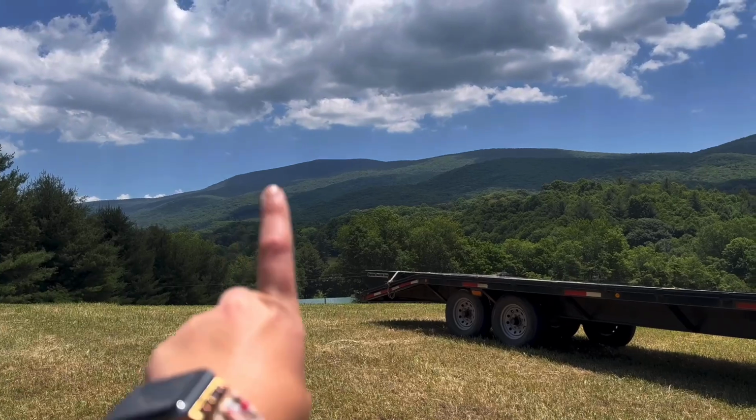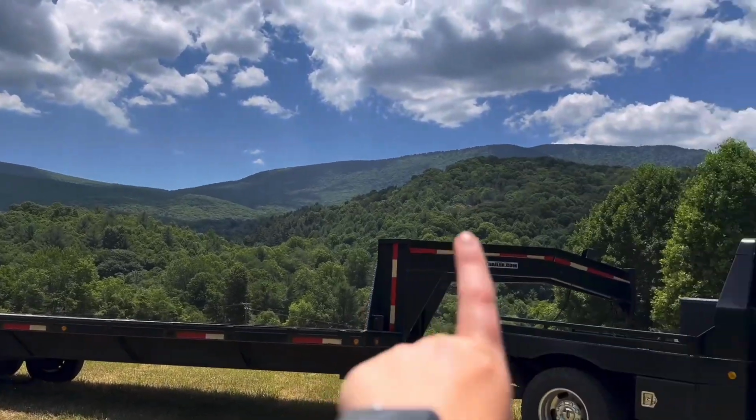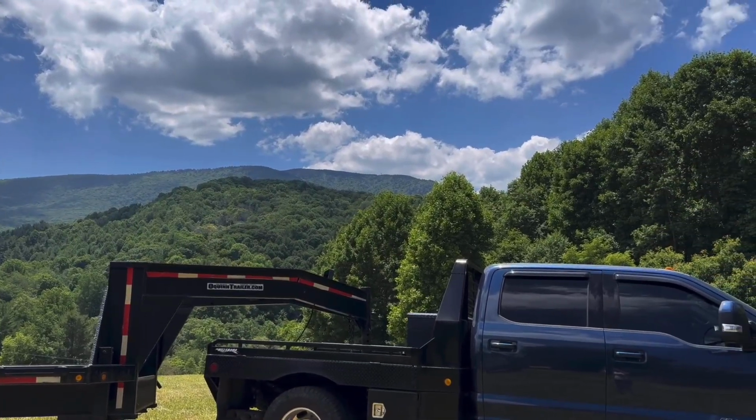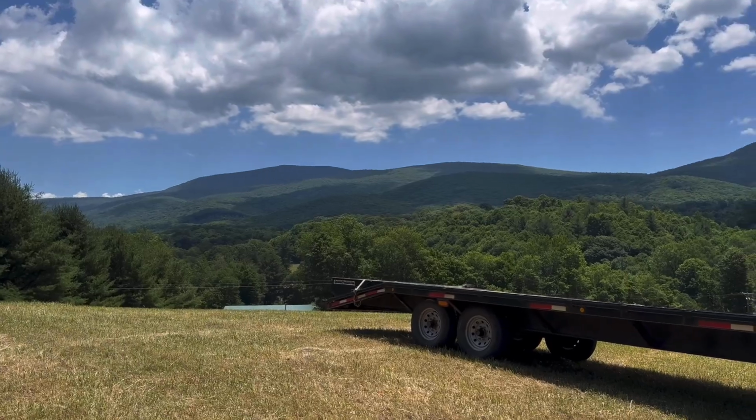So this is Mount Rogers. This is the tallest mountain in Virginia. And this is White Top, and it's the second tallest mountain in Virginia. So White Top, Mount Rogers.